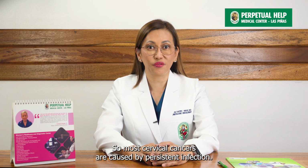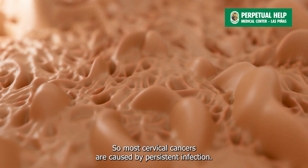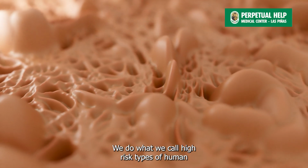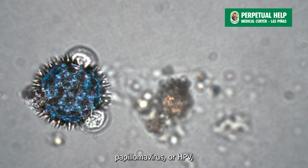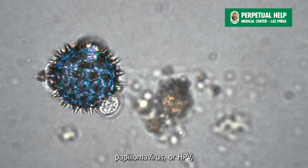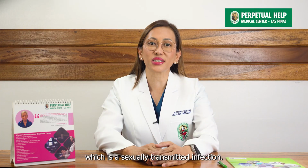So most cervical cancers are caused by persistent infection with what we call as high-risk types of human papilloma virus, or HPV, which is a sexually transmitted infection.